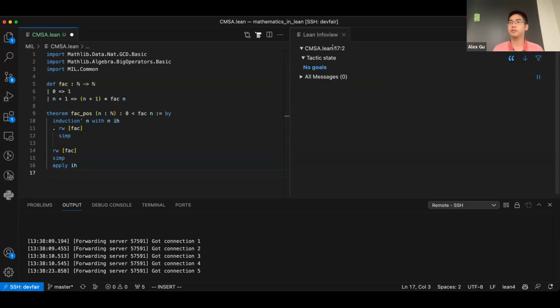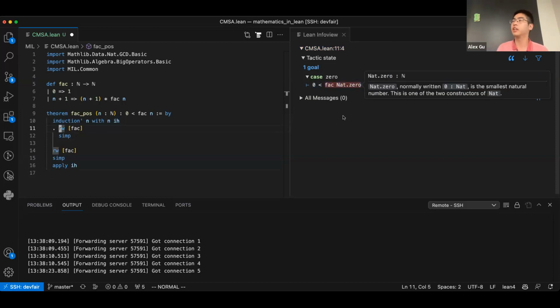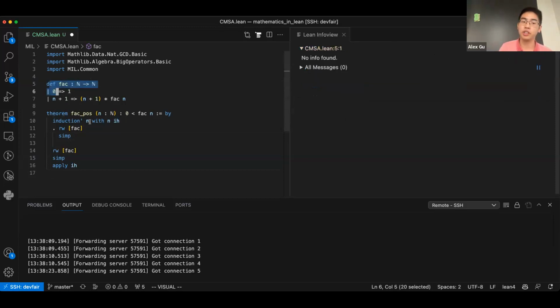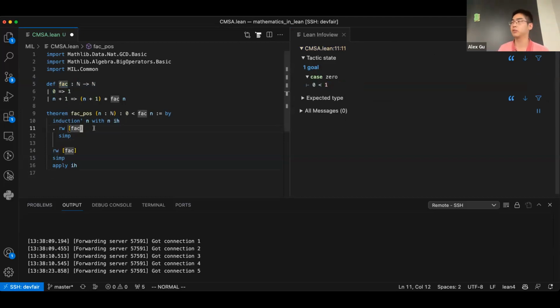Any questions on this? Can you say a bit more? What is rewrite? Yeah, so rewrite essentially means that you're taking the definition of factorial and rewriting it in the thing you want to prove to simplify the expression. For example, before this rewrite, we wanted to prove that 0 is less than factorial of Nat.0, right? The rewrite takes fac of Nat.0 and says, by definition, factorial of 0 is equal to 1, so we rewrite 0 is less than factorial of Nat.0 into 0 is less than 1.